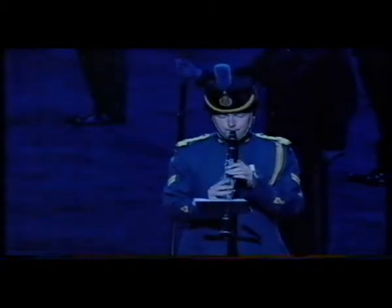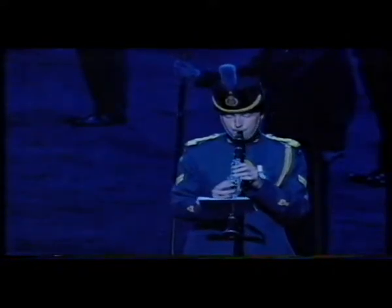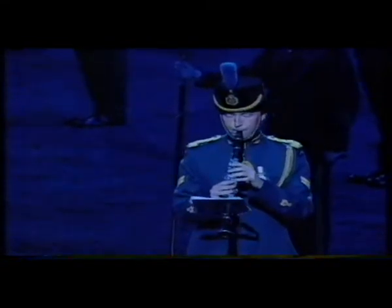To commemorate the 50th anniversary of the arrival of American troops during the Second World War, the massed bands of the Royal Air Force now play George Gershwin's Rhapsody in Blue.